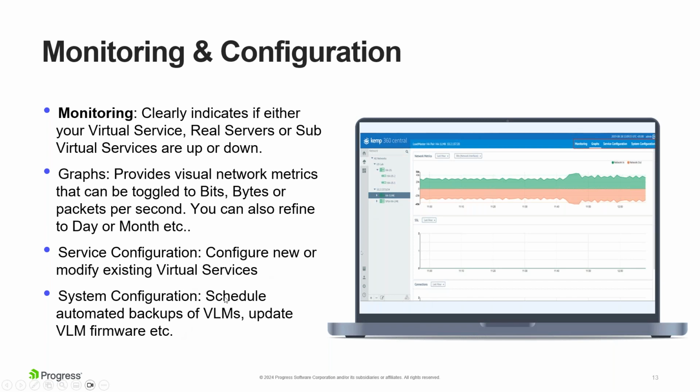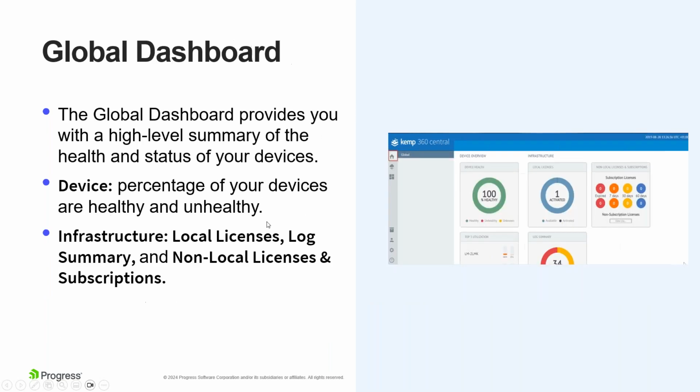As I mentioned already, you could schedule backups and update firmwares all automatically. So that was pretty nice. And on the main dashboard, it showed you an overview of how much RAM is used for the top 3 ones, how many licenses you have activated if you use the pooled option, and a general overview of all the load balancers you're looking at. So pretty good.